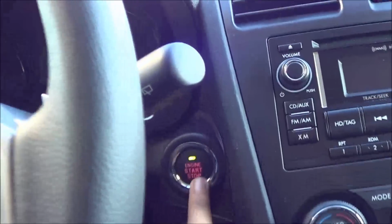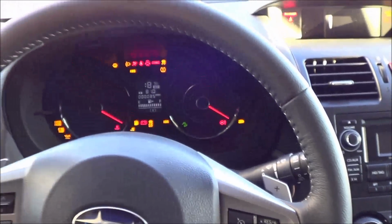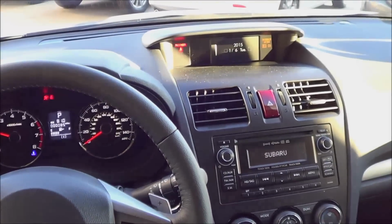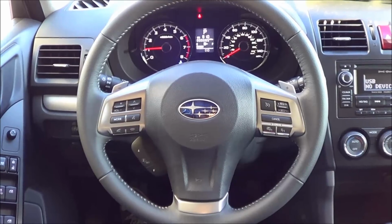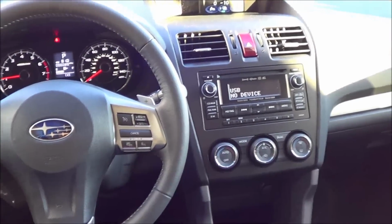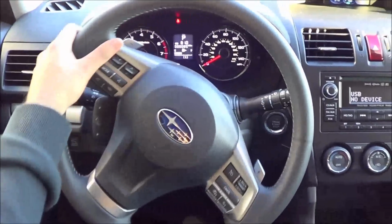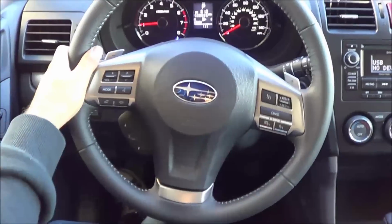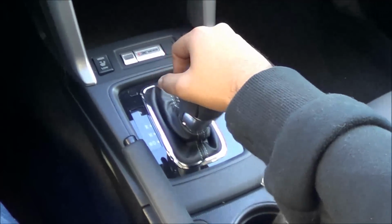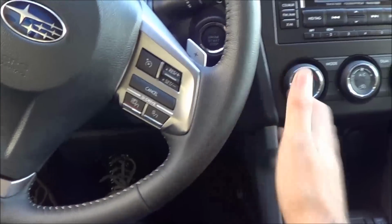Now, you do have push button ignition. Just put your foot on the brake and hit the button to start. And what you were hearing was the optional 2-liter 4-cylinder turbo that we have here. Now, you do have a full leather-wrapped steering wheel, pretty decent grip to it. Coming to your transmission, you have a Linear-tronic CVT automatic transmission with manual shiftability via the paddle shifters.